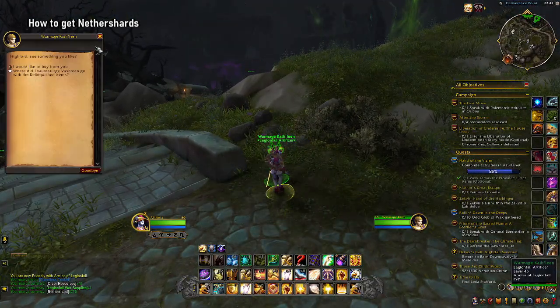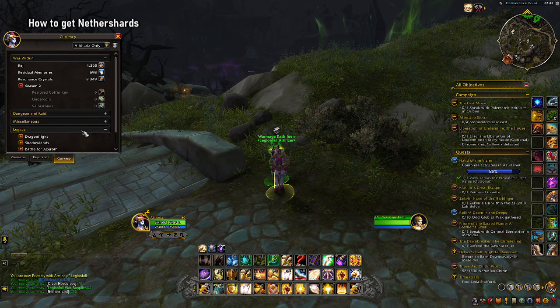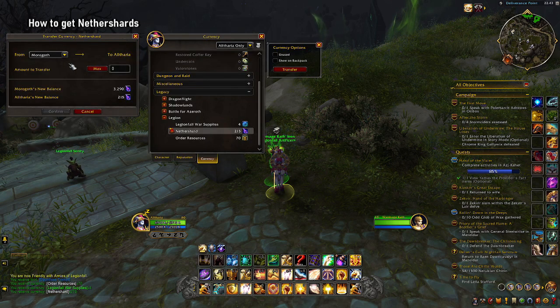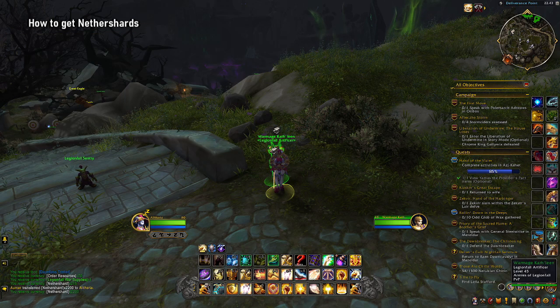One cool thing is that if you have Nether Shards on another character, you can go to the Legacy tab, go down to Legion, click Nether Shards, and you can actually just transfer from your other characters to this one, and there you go, you've got it.